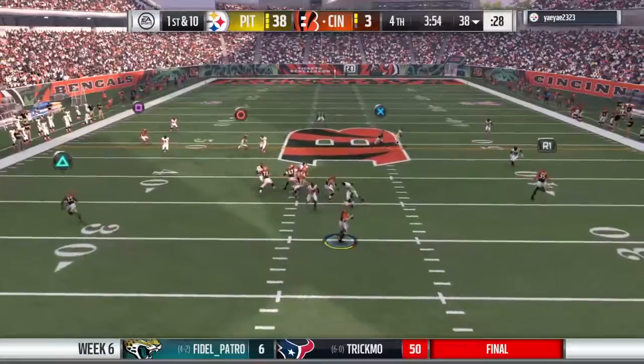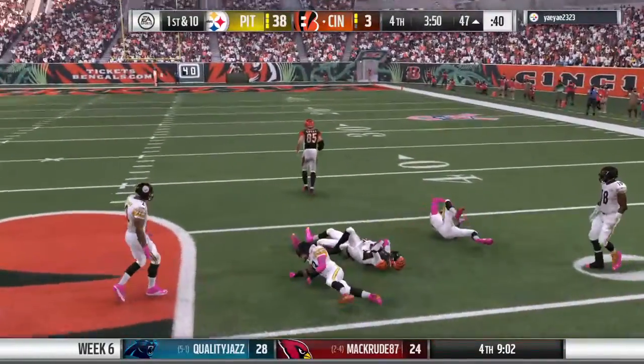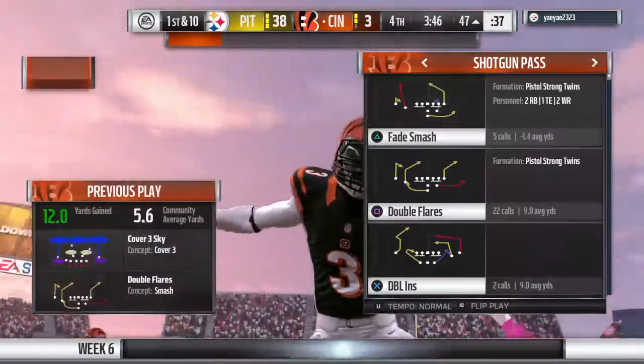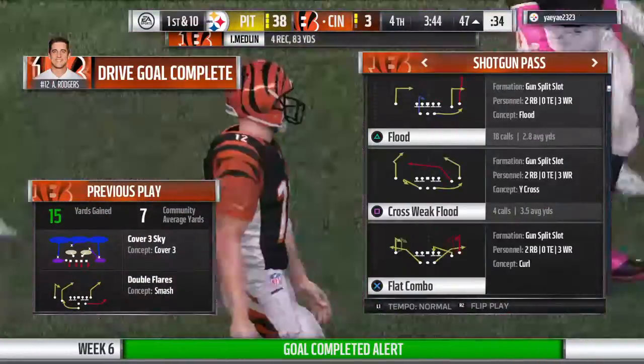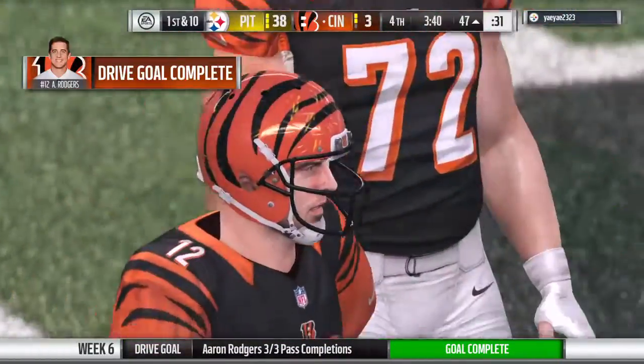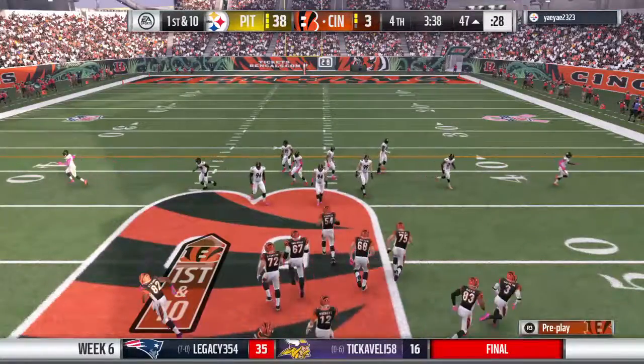On first down, Rodgers. Throwing middle, and it's complete. And he'll be taken down, but not before he gets into enemy territory. So an excellent throw and an excellent catch there. Zone coverage, which means you just have to find the open areas in between defenders. That's exactly what happened on that play.